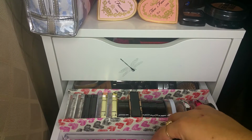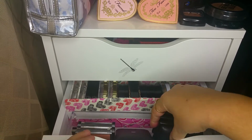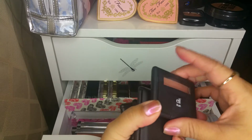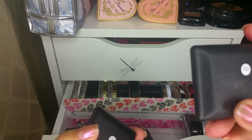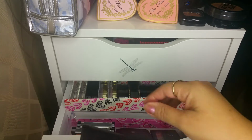Moving on to my e.l.f. blushes. These are my e.l.f. blushes. These are well loved. This one is beautiful. And this one is in the shade Mellow Mauve. Staying.